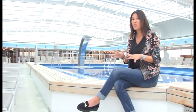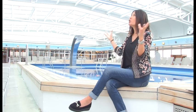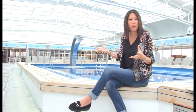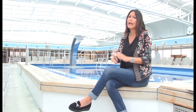I must point out this area here. It's the Sky Dome over the Neptune Pool. Now, it's shut at the moment, stops the rain coming in, but it opens up to let the sun flood in. Clever, hey?